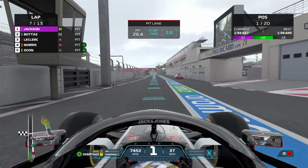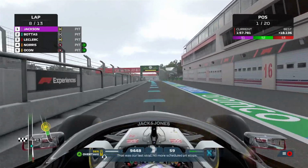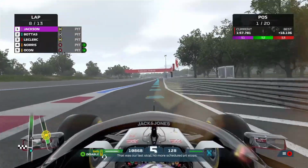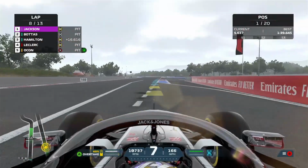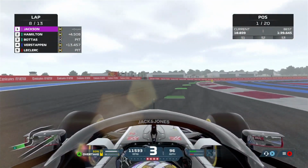I think we're gonna be able to come out. We're in front of Bottas. I think we're gonna be coming out ahead. So we're still out in front. Man, it launched me into that first turn.